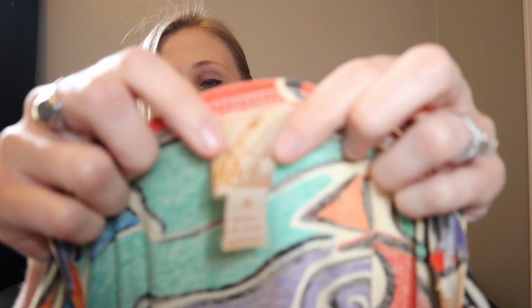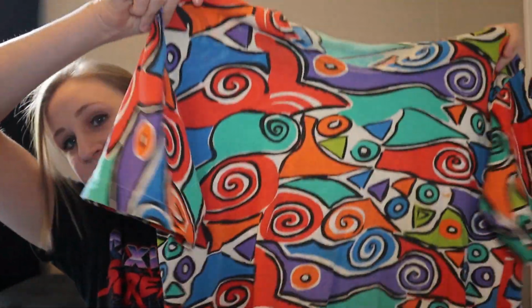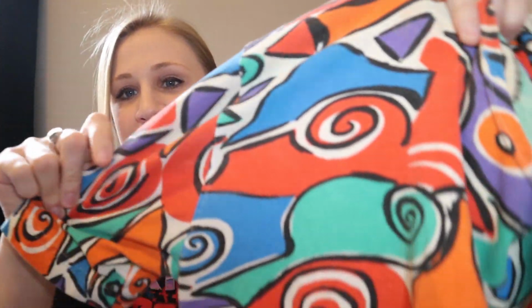We all have our things that we like, right? I don't know what the brand is, it doesn't really matter. That's the tag. You can tell it's older. Super 90s print, like really boxy fit t-shirt. I love this thing. It's just screaming 90s. Oh my gosh. So absolutely had to rescue it.